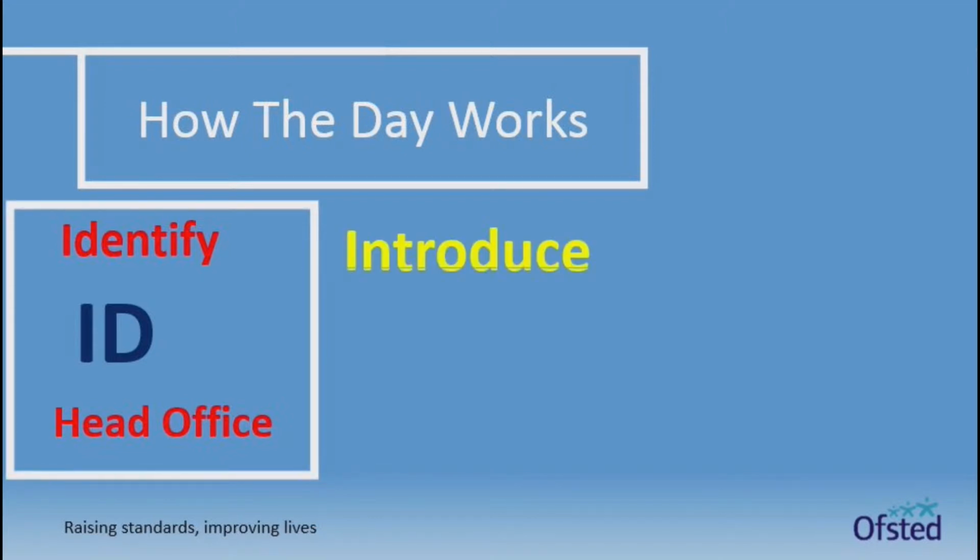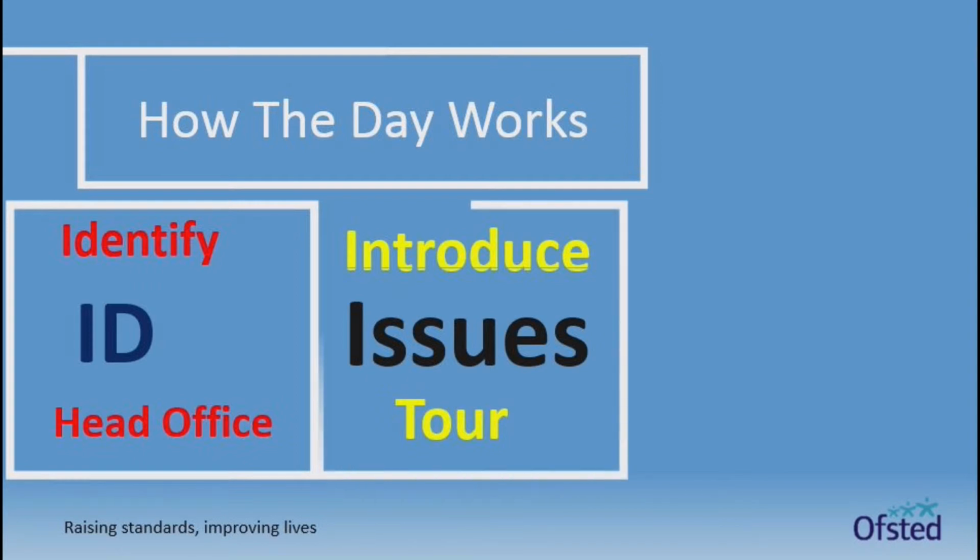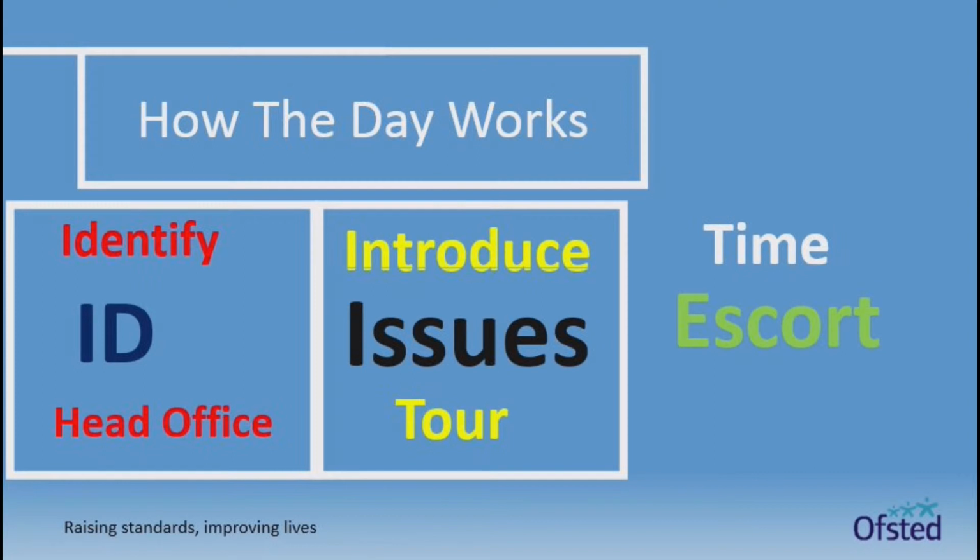You introduce the inspector to the early years practitioner. During the inspection, you can sort out any issues that may arise or the inspector highlights. This looks very good on Super Camps and how we deal with things. You give them the tour of the sites, but everywhere we go on camp, we need to make sure that the inspector is being escorted either by the head office member of staff or the camp manager.